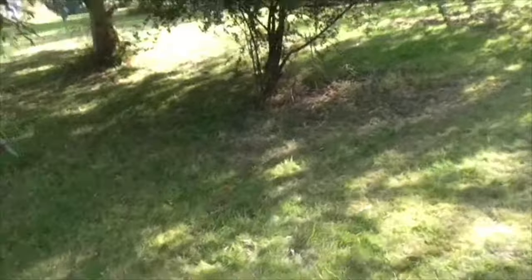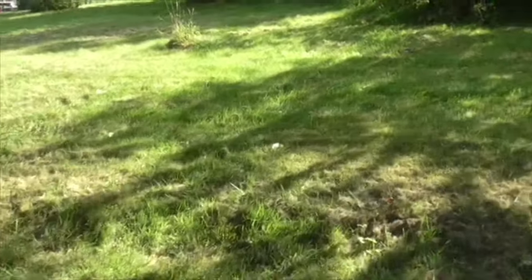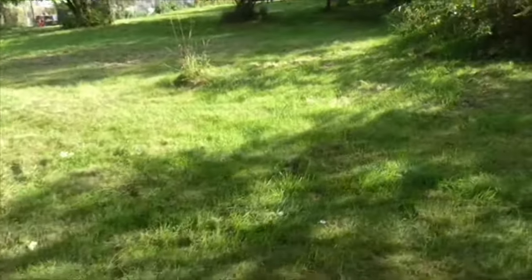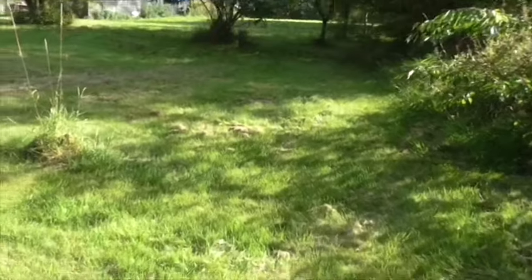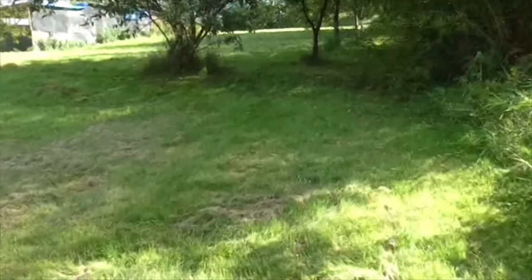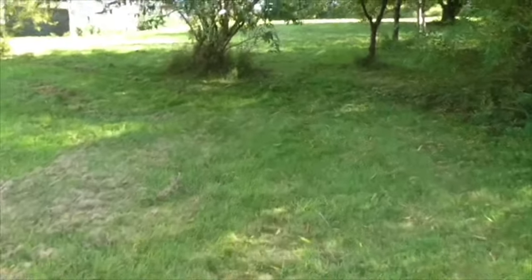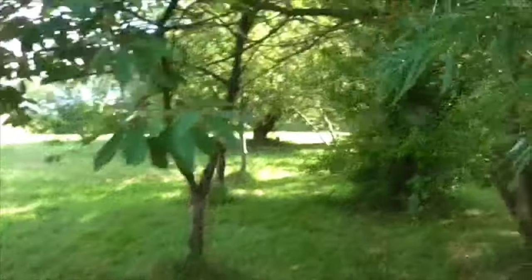When this field came on the market, which was behind Keith's house, and we looked at buying it, Keith and I, a local farmer said to us, "Well, it sounds like a lot of money now, lad. But in 10 or 20 years' time, you'll never believe you got it so cheap." And that is the position we're in. So Keith cut the grass yet again the other day. And it's looking amazing up here.